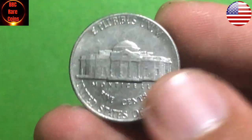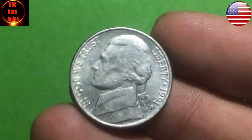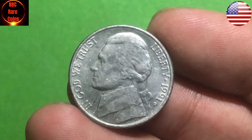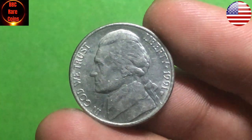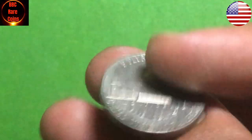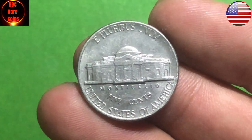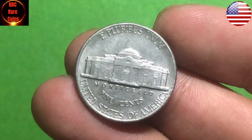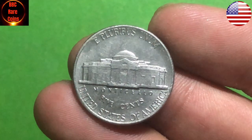The coin was professionally graded by PCGS, one of the most trusted grading companies in the world. It came back with a grade of mint state 67 full steps, an ultra-high rating that confirms the coin's exceptional quality and rarity. This grading solidified its status as the finest known 1991 Jefferson nickel ever certified.